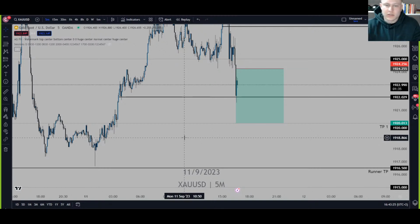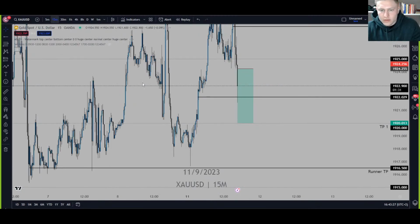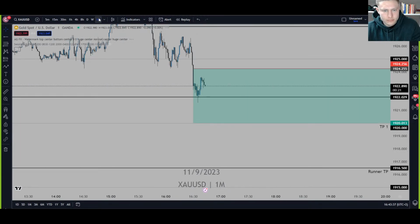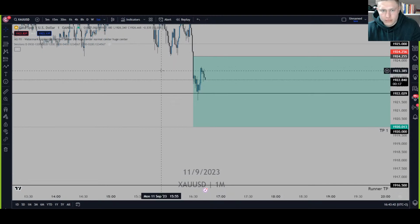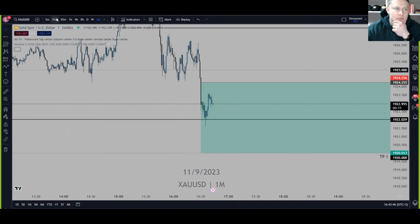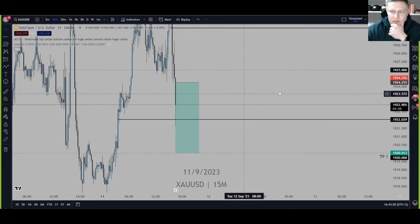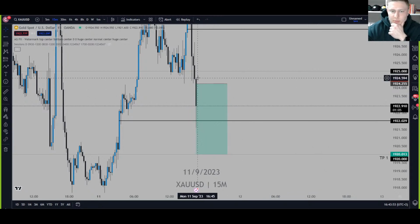New 15 minutes about to open up. Just looking at the 15-minute candle. Obviously we have no top wick on the current 15, right? So the new 15 could still come up and create that top wick for the 30-minute candle.